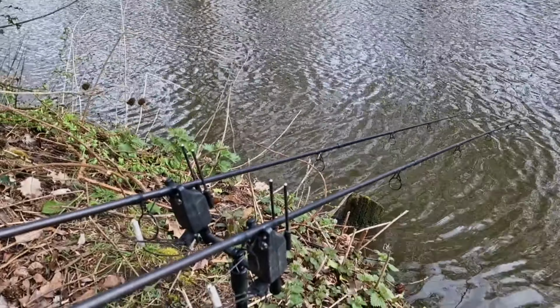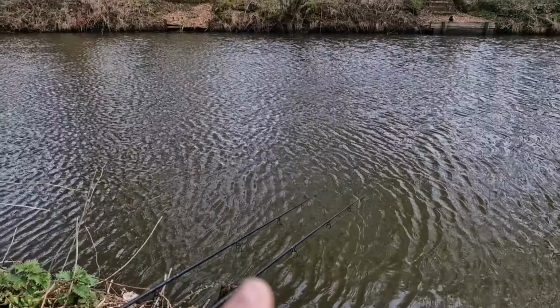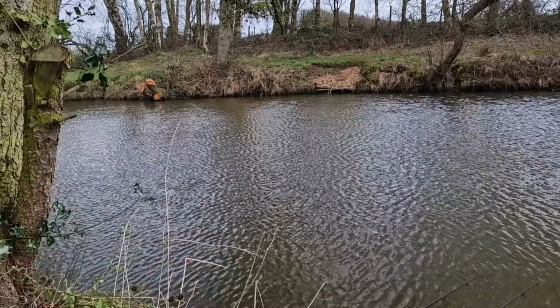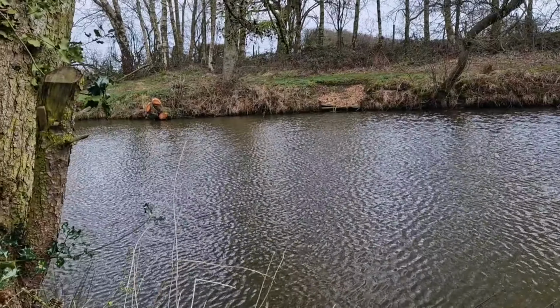Nice simple setup. I've got both rods back leaded in case we do hit a bigger fish, then Joshy can just play the fish in front of us. But it also does allow the movement of fish through this area. There's no lines going through, and hopefully it's going to help us get a bite.